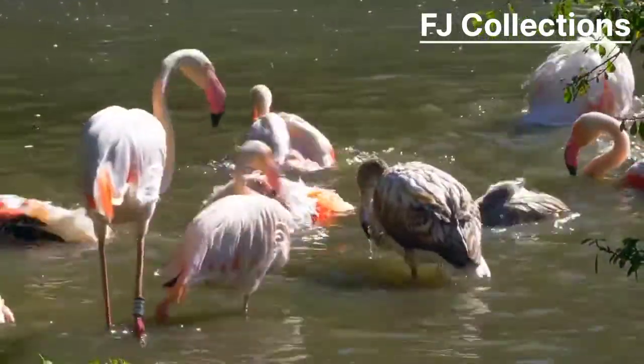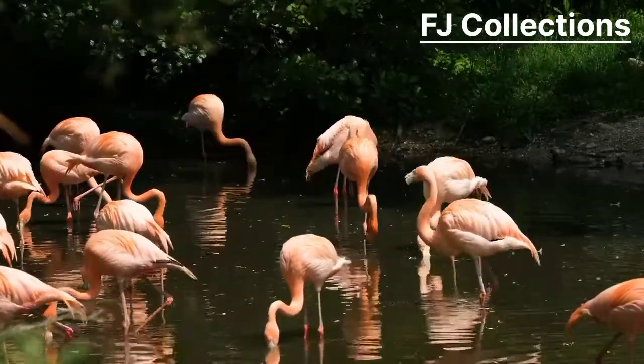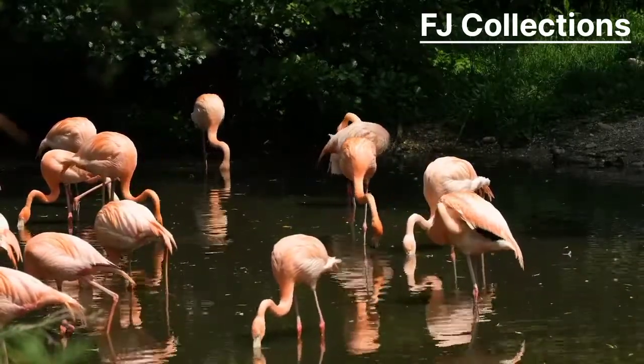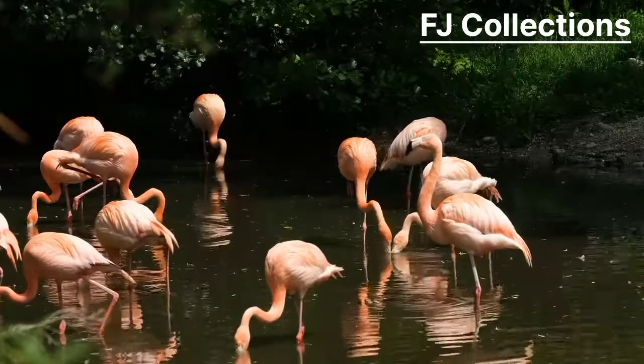American flamingos live in the West Indies, Yucatan, in the northern part of South America and along the Galapagos Islands. Chilean, Andean and James flamingos live in South America, and the greater and lesser flamingos live in Africa. Greater flamingos can also be found in the Middle East and India.